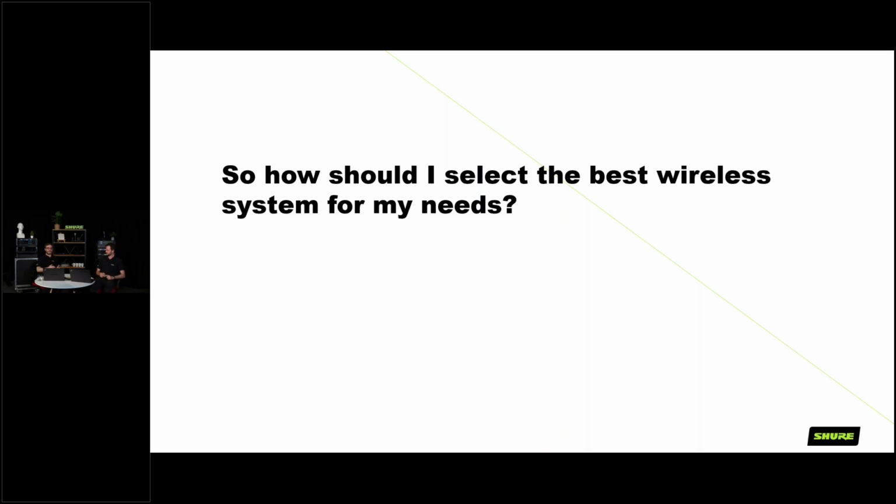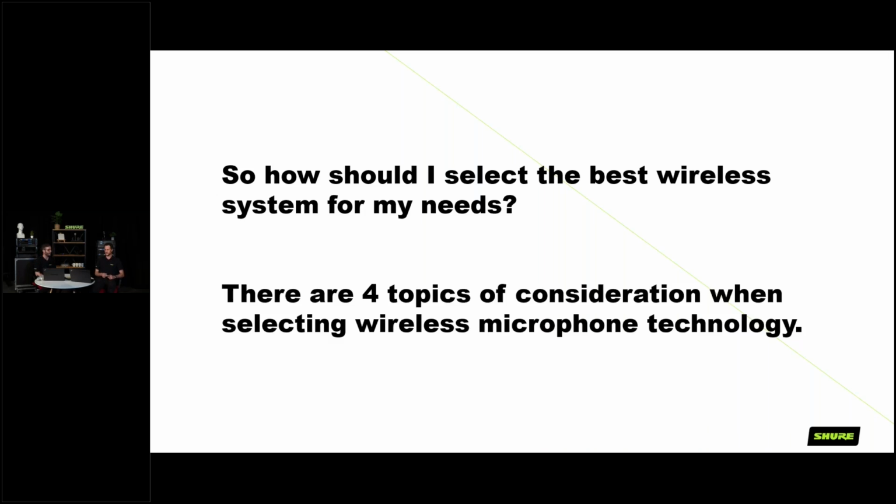It's a bit like saying, I need to have a vehicle. Yeah. Like, cool. Your vehicle can be a bike. It could be a motorbike, a car, or a boat, or whatever. They're all vehicles, but they're suited to particular applications. So within the world of wireless mics, we need to figure out which is best honed and suited to us directly. And we've narrowed this down into 4 main topics of consideration.